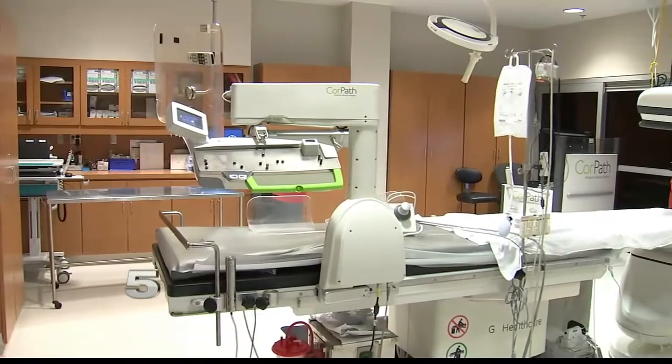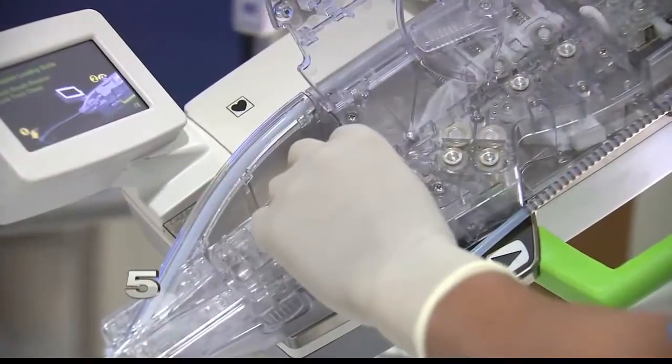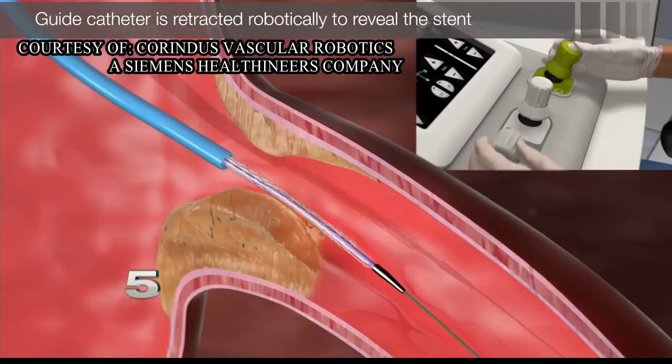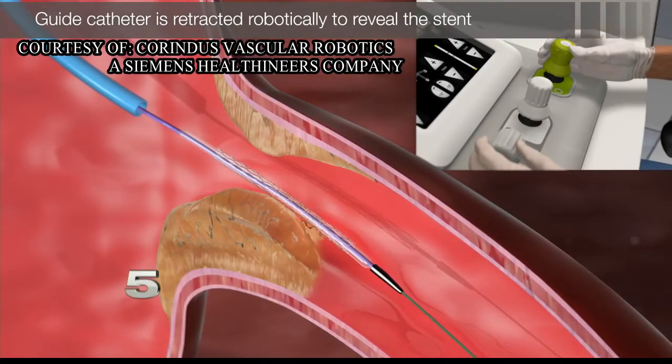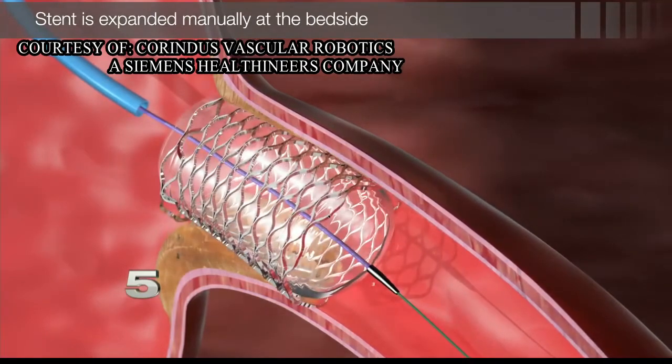Dr. Salinas has helped 50 patients with their heart health needs, including a few patients who've tested positive for the coronavirus. We're doing the same thing that we have been doing for many, many years. What we're doing different is that we're using a technology that allows us to have more precision.